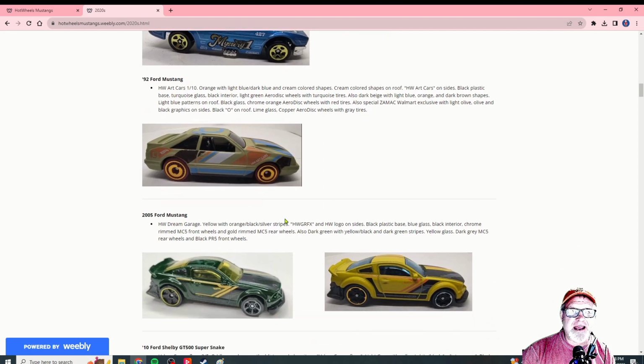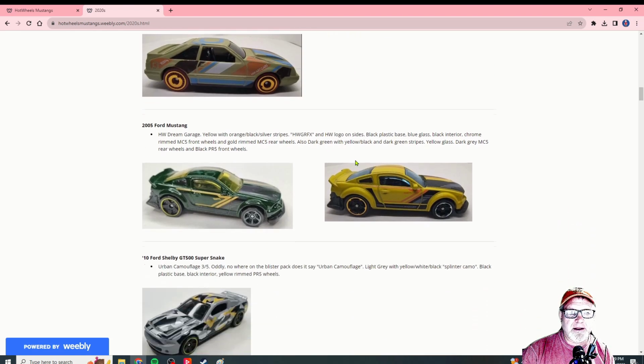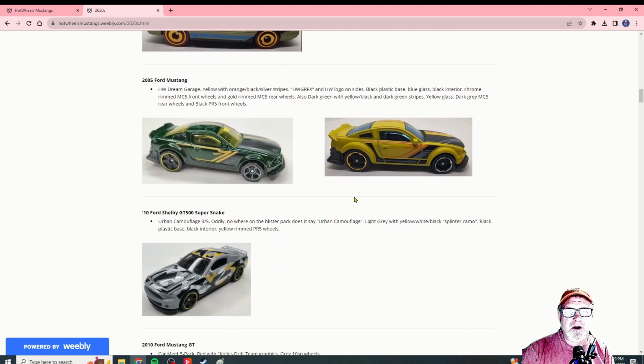The 92 Ford Mustang and the Hot Wheels Art Cars series, number 1 of 10. These are kind of chrome orange aero disc wheels with red tires, like just all kinds of crazy colors because it's the Art Cars series. You could also get a special metal only series from Walmart, which is kind of cool. And it has a black O on the roof, which is interesting. Yeah, 2005 Ford Mustang Hot Wheels Dream Garage series. You could get it in green or yellow, and I've got both of those here.